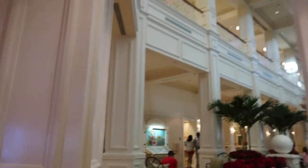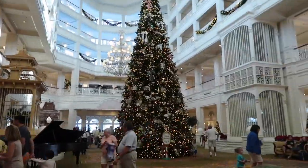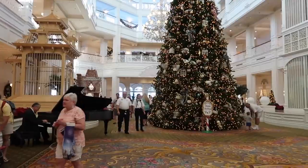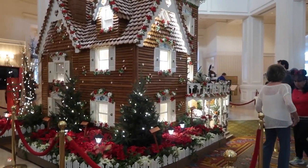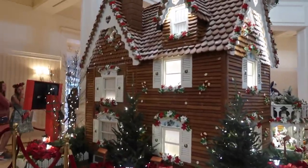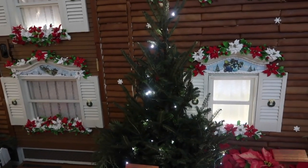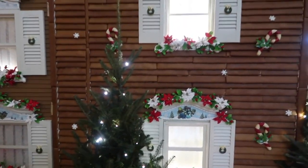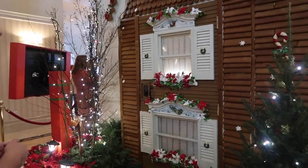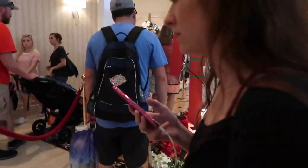All right, guys, so we're at stop number, what stop is this, like 6 or 7? I don't know, but we're at the Grand Floridian. And we're gonna see the gingerbread house over here too. All right, fam, here it is. Let's walk around and give you a little view. Window detail hand painted with colored cocoa butter. It tells you everything. Santas are solid white chocolate. Wow. How cool. Oh wait, can you go in?